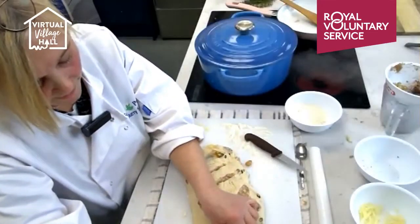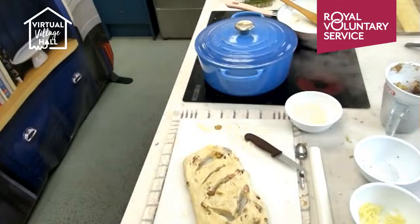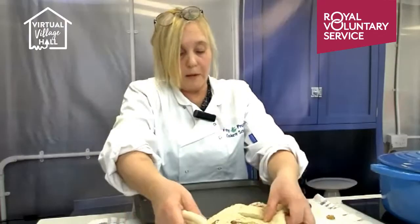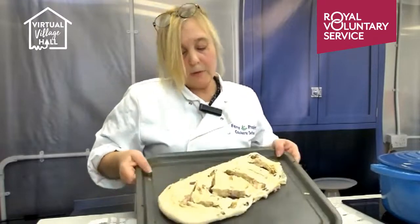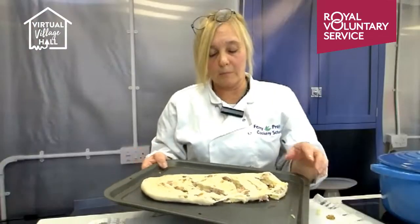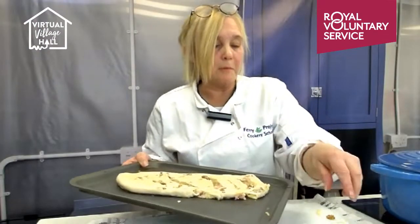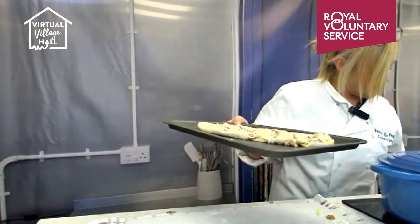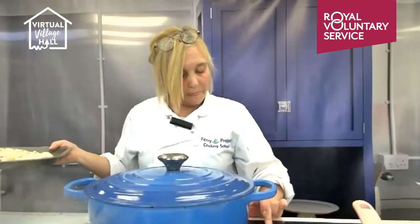And then we'll put it on a tray. Now remember, this is going to rise again. So just pick it up, put it on there. Now, it's good to try and leave it to rise again for another half an hour, a good 30 minutes, and then this will puff up even more. I'm just going to give it a couple of minutes while I look at the soup, which is getting very excited. I'll just turn it down a bit.